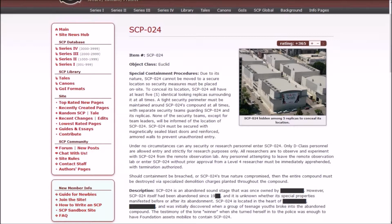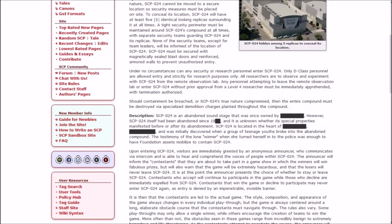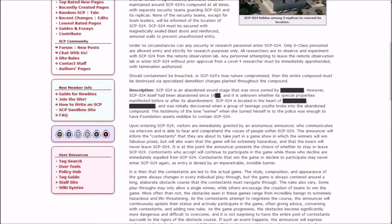24 must be secured with magnetically sealed blast doors and reinforced armored walls to prevent unauthorized entry. Under no circumstances can any security or research personnel enter 24. Only disposable people are allowed to go in, and strictly for research. All researchers are to observe and experiment with 24 from the remote observation lab. Any personnel attempting to leave the remote observation lab or enter 24 without prior approval from a level 4 researcher must be immediately apprehended with termination authorized. So, if they try to go in, shoot the fuckers.